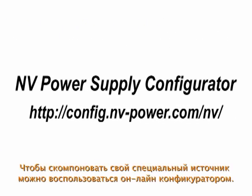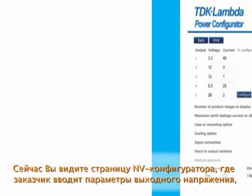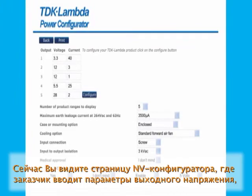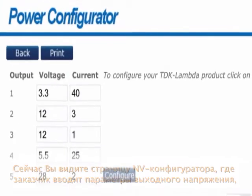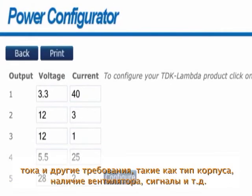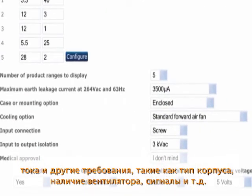TDK Lambda has an online NV power supply configurator on our website to make it very easy for our customers to specify their exact power supply requirements. The web address for the NV configurator is shown on your screen. Here's a sample screenshot of the NV configurator, where the user has entered their required output voltages and currents, and other options such as an enclosed case, internal fans, AC good signal, etc.